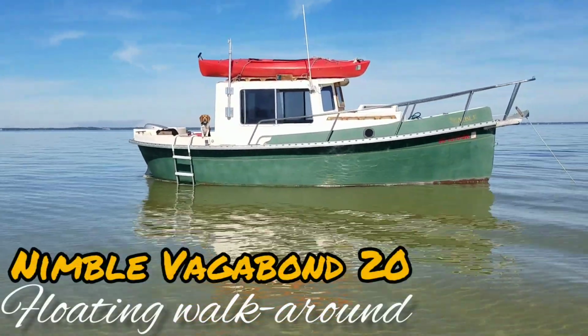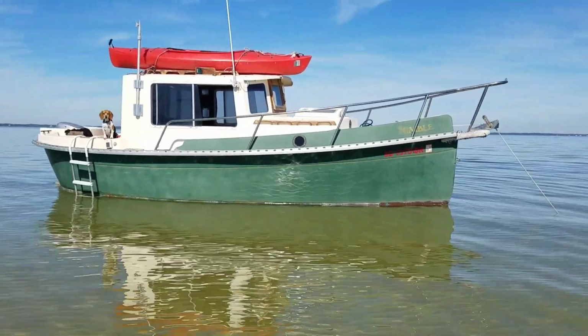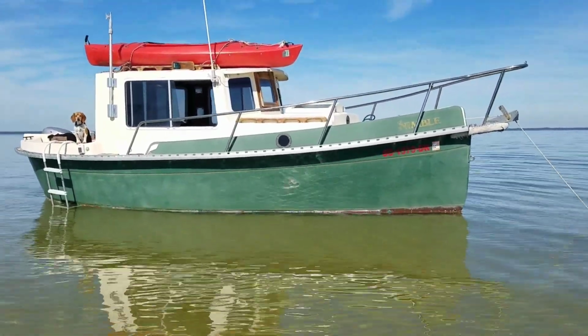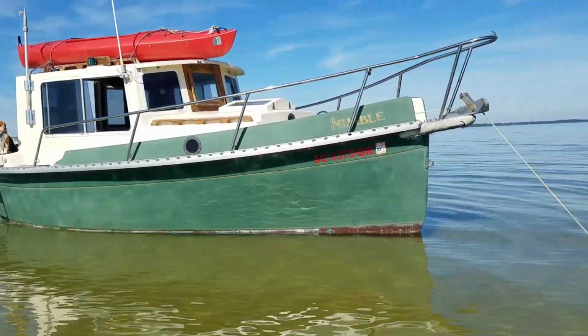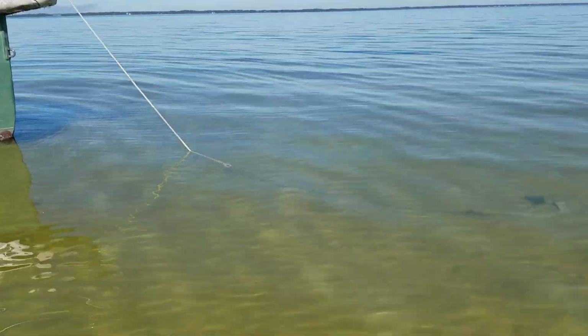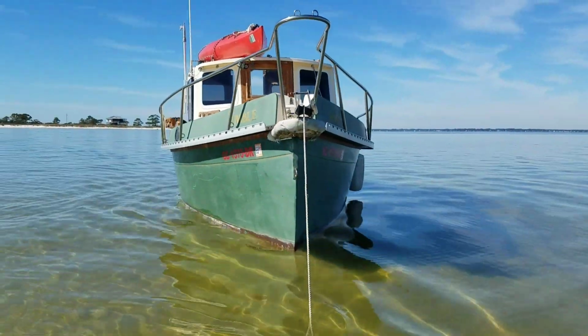Okay, so we are off of Dog Island here, and we're in about 3 feet of water and plenty of water for floating in. First time I've anchored with this boat. It was pretty easy. See the anchor right there. I stayed out of the seagrass. I think that's following the rules, but we'll find out eventually on this trip.